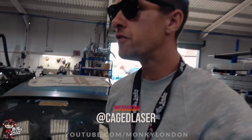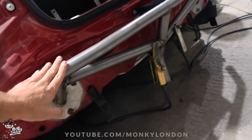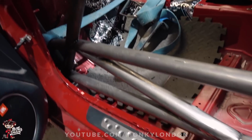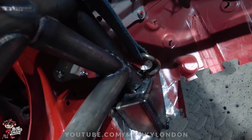Before I show you the 15, I'm going to quickly show you Mr. Mitto's car. Obviously his GT86 SR20 has been here for a couple of weeks. Look at these bad boys, we've got a rear jacking bar looking pretty. Oh yeah, look at these door bars, man, they are pretty goddamn serious. So he's got his main hoop in here now. All the box sections have been done as well. Absolutely beautiful job as always.